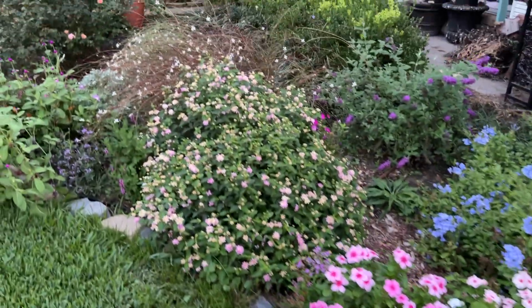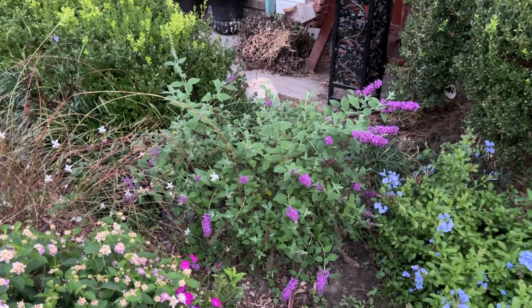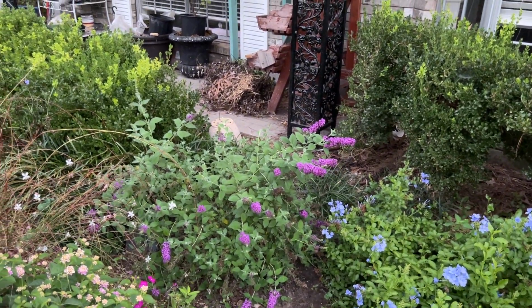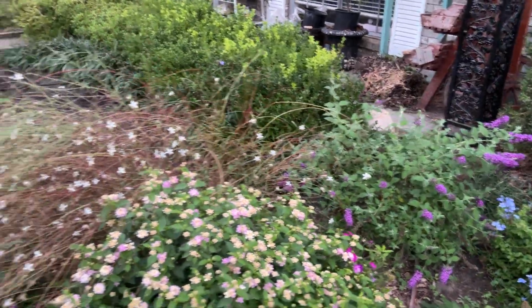Everything looks so good this morning. Look at the butterfly bush. Isn't that so pretty? It has really filled in. Boy, they love being in the ground. They don't do so good in the containers. They do like being in the ground.